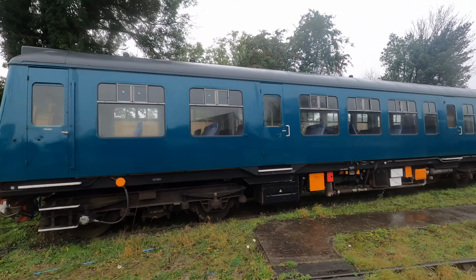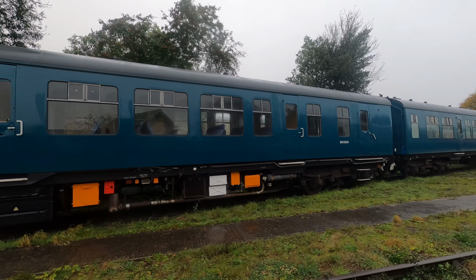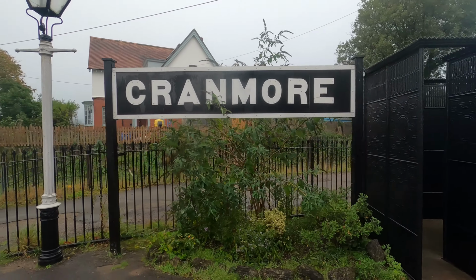This fine set of DMU units is parked up in the stabling yard. They look in great condition. I'm tempted to pop back to the railway at another time to take a ride.